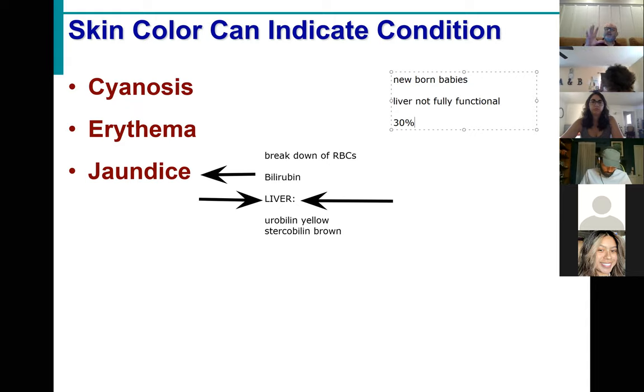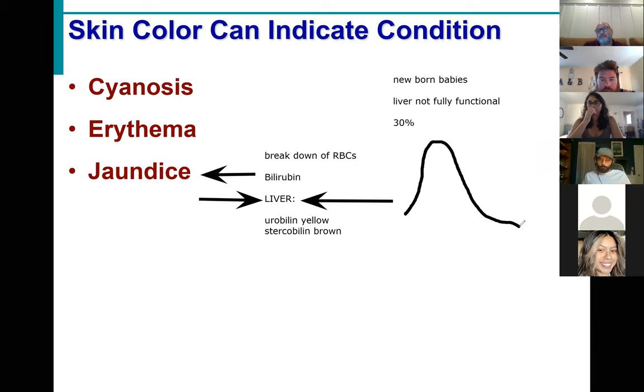The good news is that for the majority of them, it's not a big deal. Typically bilirubin levels follow a very general pattern where they will spike a day or two after birth and then rapidly come back down. As long as that occurs, that is fine. Where we have a problem is if the levels become too high or they stay elevated for a longer period of time, because bilirubin can interfere with the development of the nervous system.